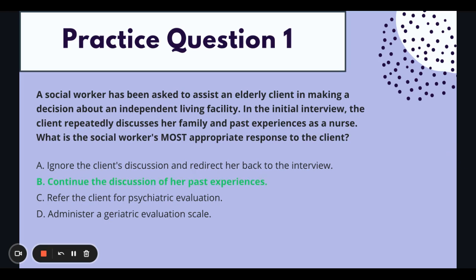Continue the discussion of her past experiences. And why is that? We don't have any knowledge that there's a safety concern presently. So if that's where she would like the conversation to go in this initial interview, that's where we go. That's where she probably feels safe and comfortable. And we actually could get a lot of really good information about discussing her family and her past experiences. So we're going to be very client-centered and meet the client where they're at. For question number 1, we are going to do B, continue the discussion of her past experiences. That would be most appropriate at this time.